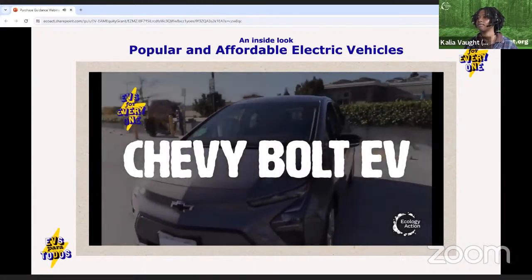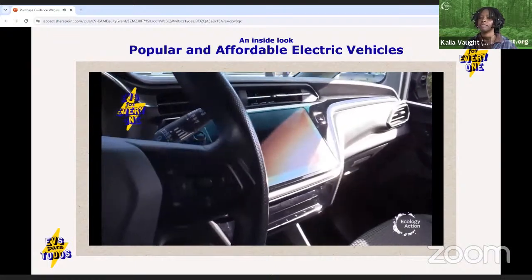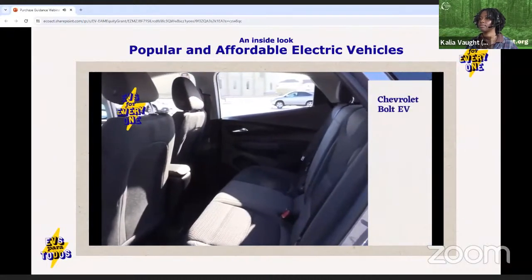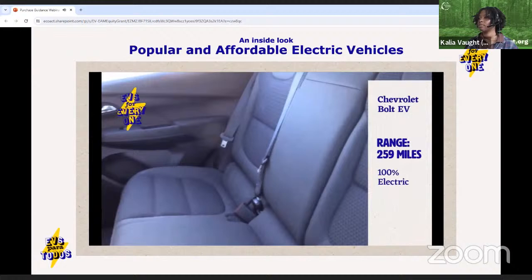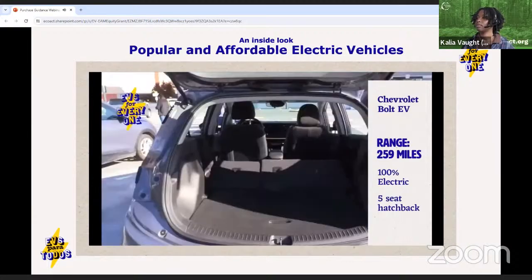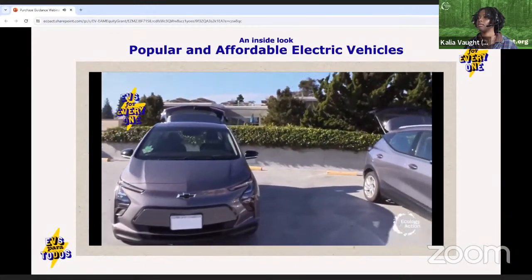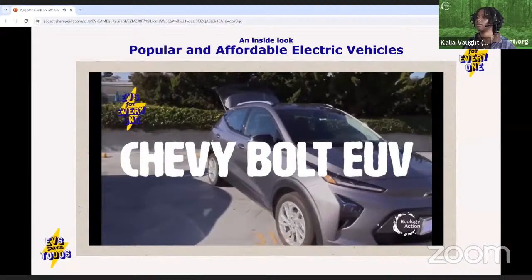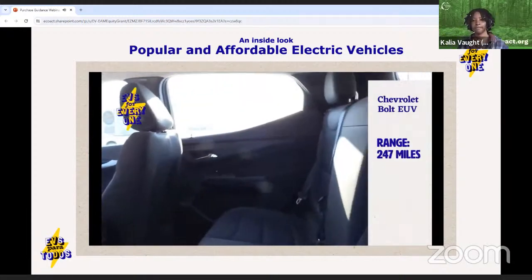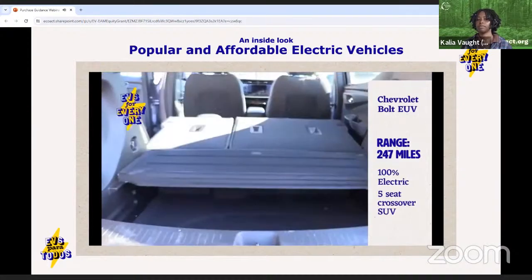This is the fully electric 2023 Chevy Bolt EV. It is a hatchback style with 5 seats. It has tremendous cargo space when the back seats are down, and a range of about 259 miles. The Chevy Bolt EV is a great all-around car, whether driving around the city, commuting, or road trips. Those looking for a little extra passenger room and cargo space can opt for the Chevy Bolt EUV. It provides that extra space as a compact crossover SUV while still averaging around 247 miles of range.